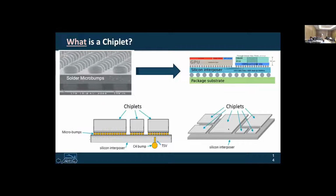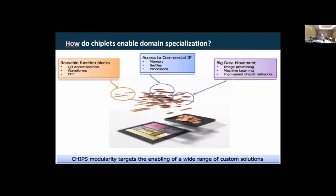And on a silicon interposer, they have organics now too, but that are cheaper. But that's the baseline chiplet, using a silicon interposer. And the key is to standardize the die-to-die interconnects, both the pin patterns for these little soldered microbumps, the impedances, but also the protocol that you use to speak between them. And that's exactly what the hyperscale data centers are doing.